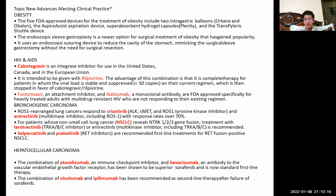Next tyrosine kinase inhibitor, we have a RET inhibitor. Selpercatinib and pralsetinib are recommended first line treatments for RET fusion positive non-small cell lung cancer.